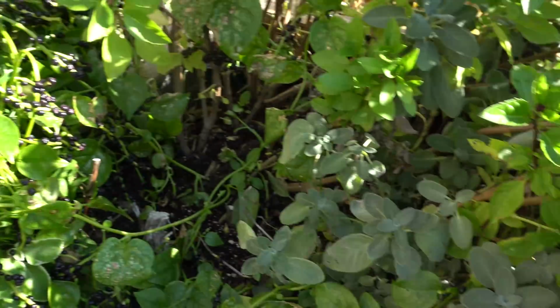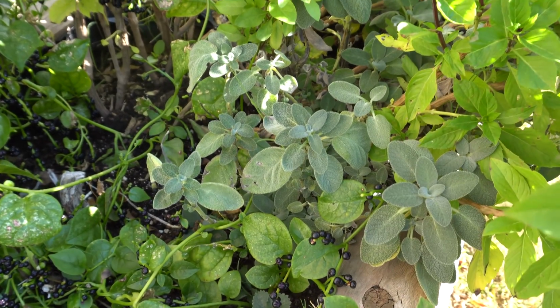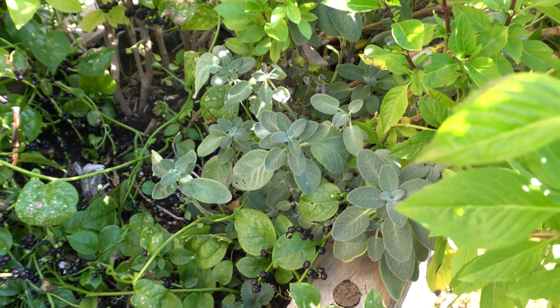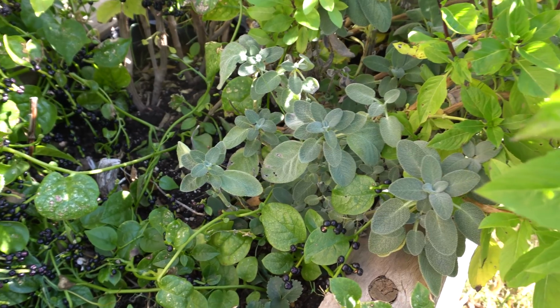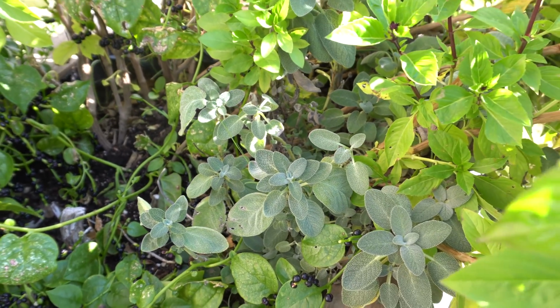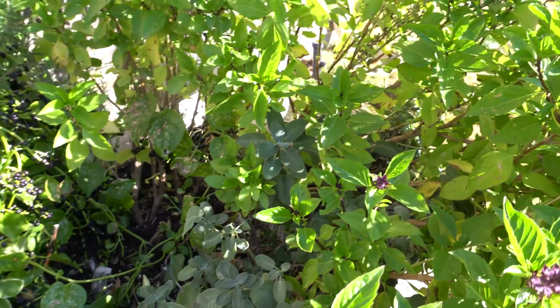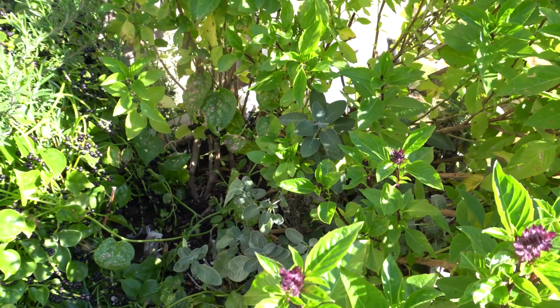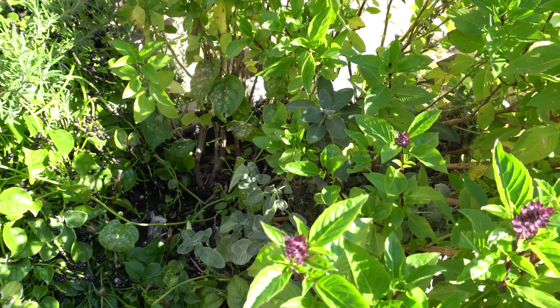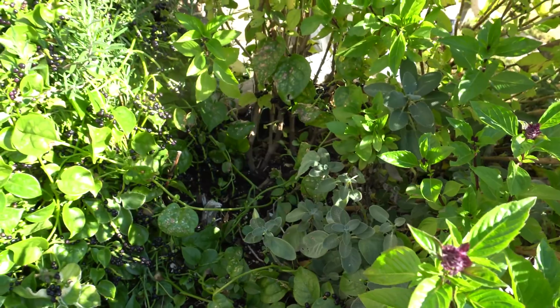And I have my sage here. Sage is just a great plant. They're perennial. They grow all year long. In the cold temperature, they'll just wither down, and then in the spring they'll come right back. So it's a great plant to grow. I don't have a lot of uses for them, except I dry them up and put them in tea, and occasionally I'll cook with them, but that's about it.